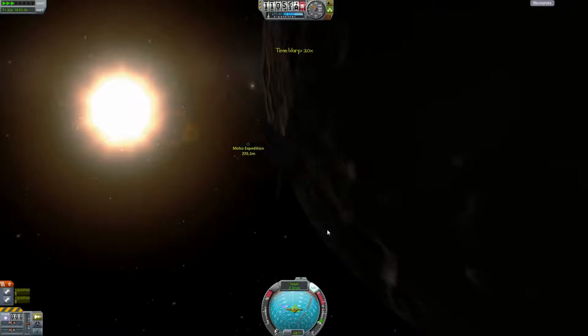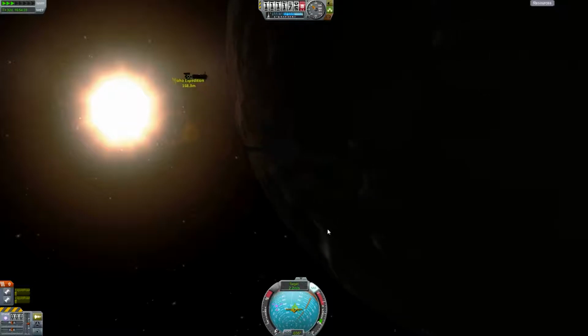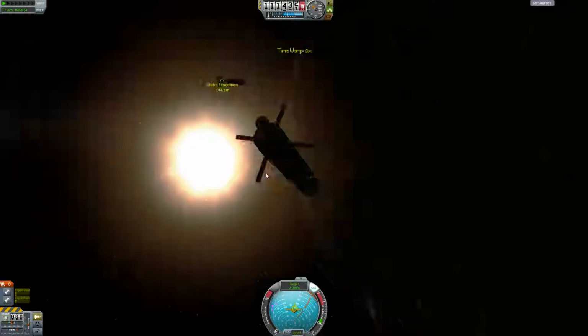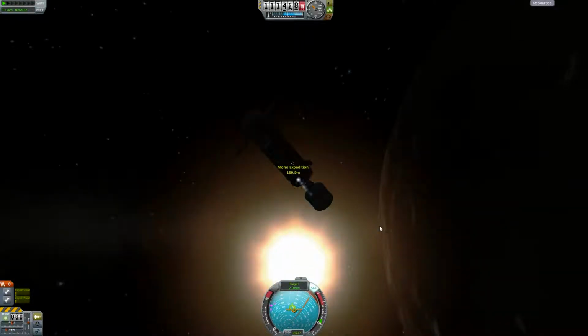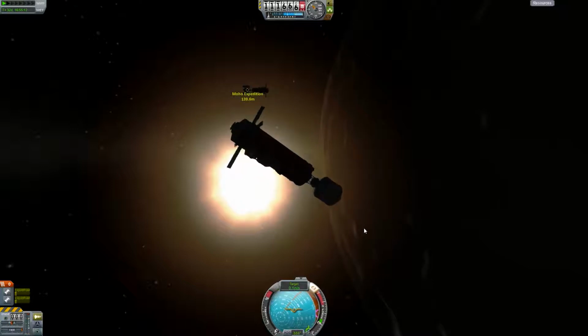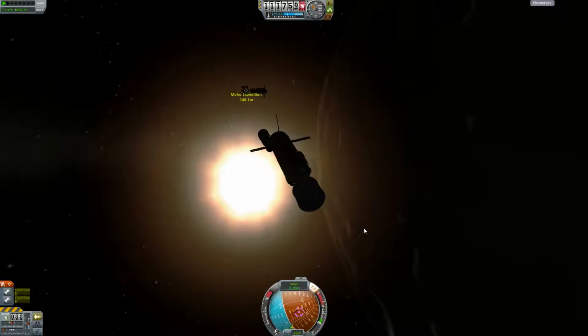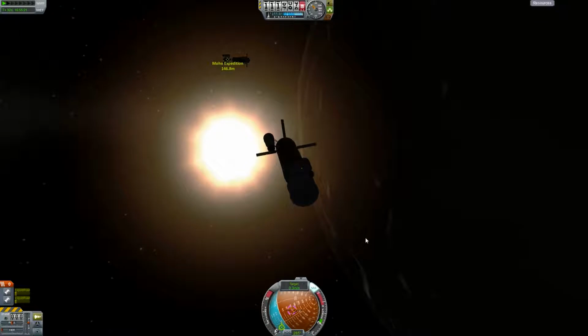So, let me now do a gentle time warp. Oh no, and then I assume we have to do this on the nighttime side. This is bad. Okay, 140 meters. Okay, I think 140 meters is good enough. Let's kill all of our relative velocity. And okay, let's keep it this way, and then we should start turning our spacecraft toward the other spacecraft, toward the Moho expedition, so it's a little bit easier to dock to it. And okay, let's stop tumbling around. Okay, very nice, very nice.